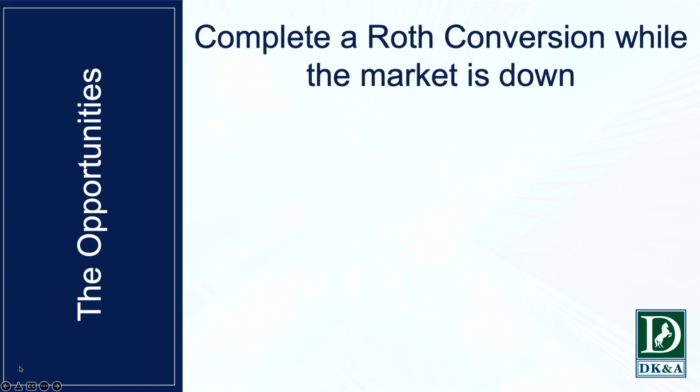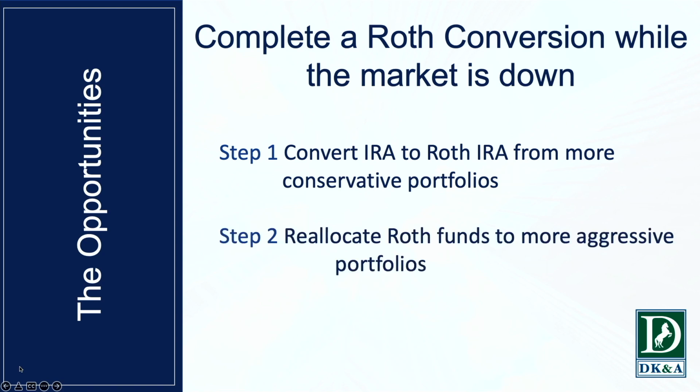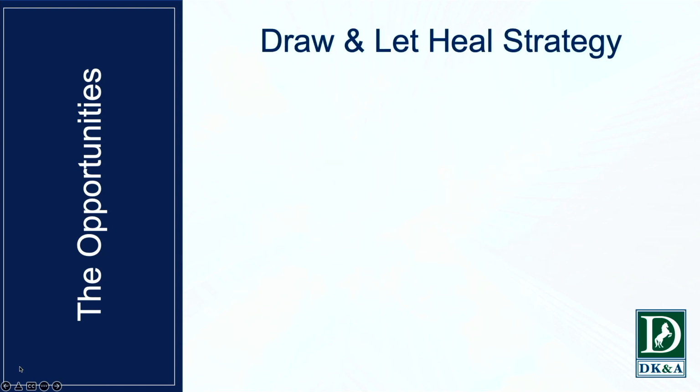The first one really is complete a Roth conversion while the market is down. Step one, you convert the IRA to a Roth IRA from more conservative portfolios, bringing them to a more aggressive portfolio. So on the way back up, they're going to come back faster and obviously tax-free.